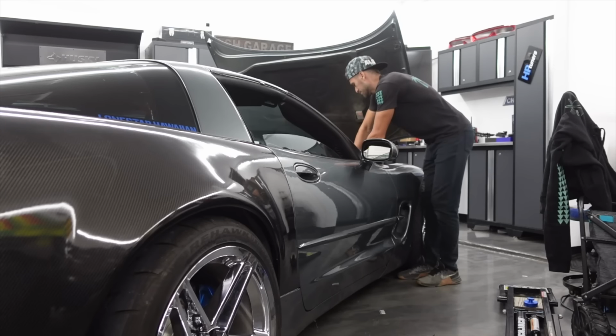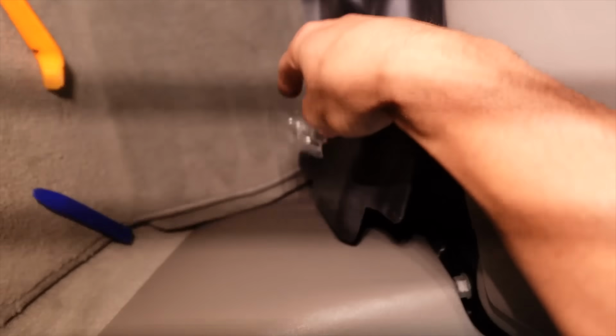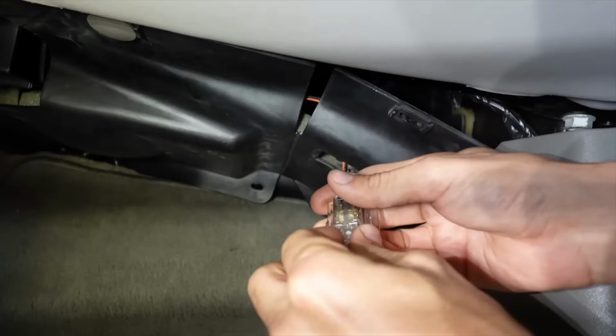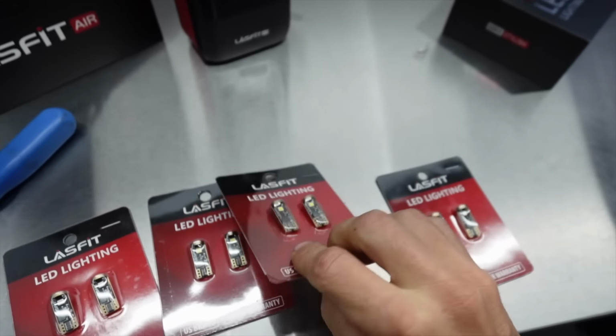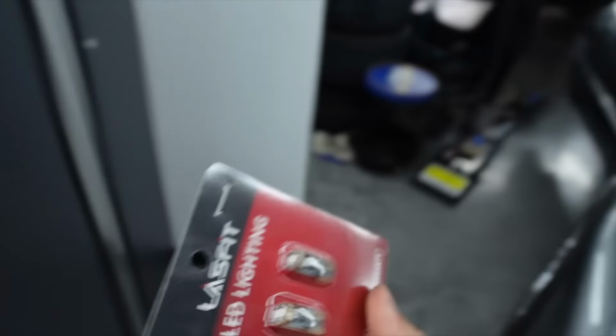All right, let's unhook the battery, see what I can do about these lower ones. All right, we're looking good so far. So popped our light out. We have this ugly halogen we're popping out of here. Sorry for the flickering. We got our footwell light. There we go. And this one should be pretty dang cool. So Last Fit has their T10s, and we have this one, T10B. What do you guys think the B stands for?